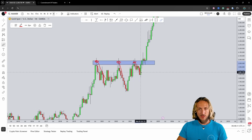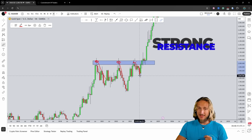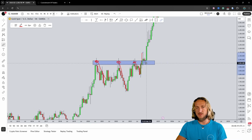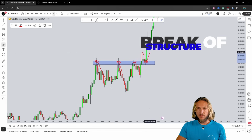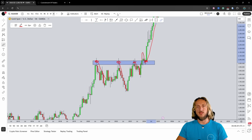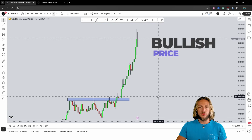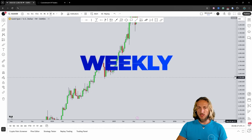The market, every time it was testing this zone, was respecting it as resistance. Then the market managed to break above the zone. All that previous resistance became support. The market retested the previous resistance, now turned support, respected it as support, and at the moment is in the process of rejecting this level to the upside. So here in the monthly, everything looks quite bullish. Let's keep this in mind and drop down on the weekly time frame.